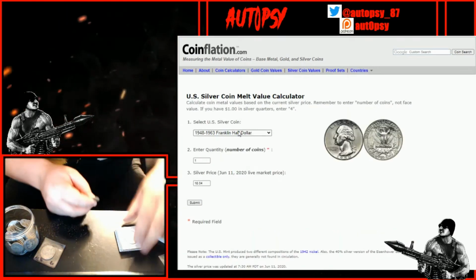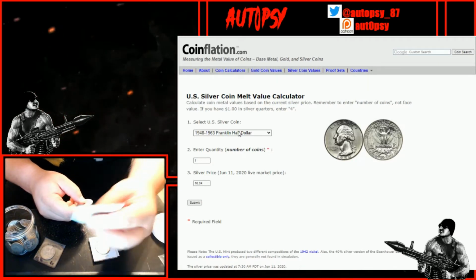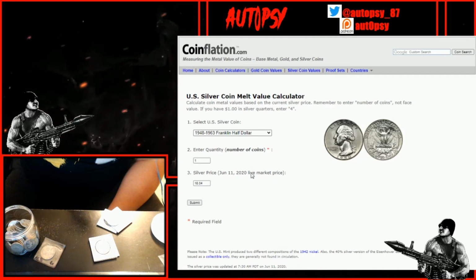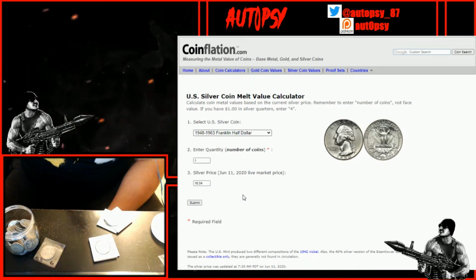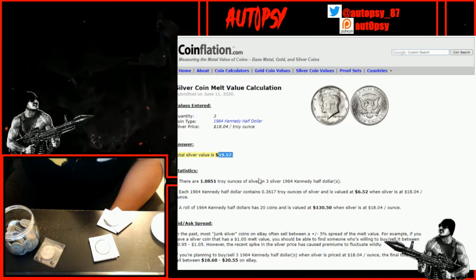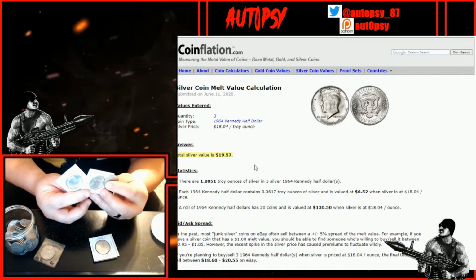We'll skip over those for now, 3 1964 Kennedy halves. 3 of them bad boys is what I got today. So we will find, where are you at, Mr. Kennedy? Where are you at? No, not the 40%, the 90%. That's what we want. 3 of them bad boys. $19.57 is what the 3 of these are worth in terms of silver.